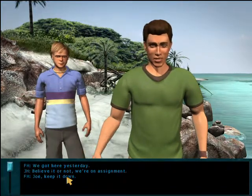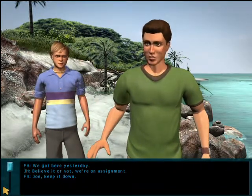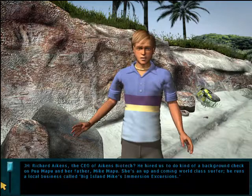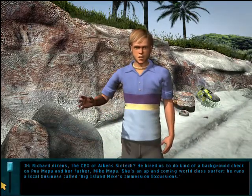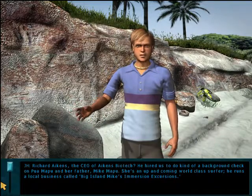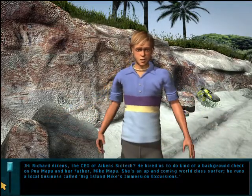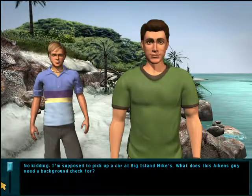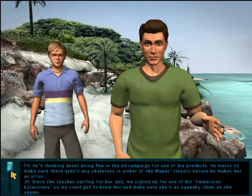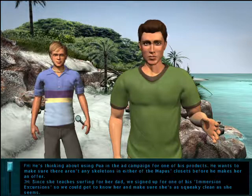We got here yesterday. Believe it or not, we're on assignment. Joe, keep it down. Richard Akins, the CEO of Akins Biotech, he hired us to do kind of a background check on Pua Mapu and her father, Mike Mapu. She's an up-and-coming world-class surfer. He runs a local business called Big Island Mike's Immersion Excursions. No kidding. I'm supposed to pick up a car at Big Island Mike's. What does this Akins guy need a background check for? He's thinking about using Pua in the ad campaign for one of his products.